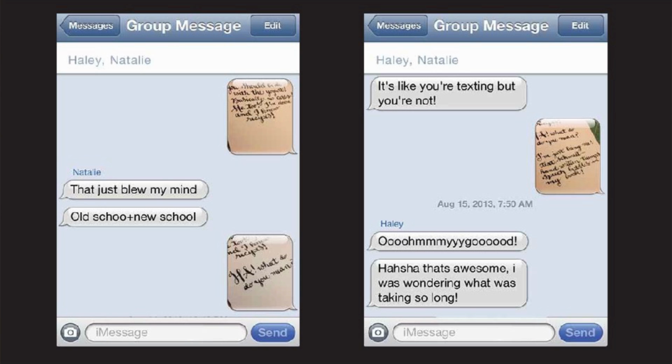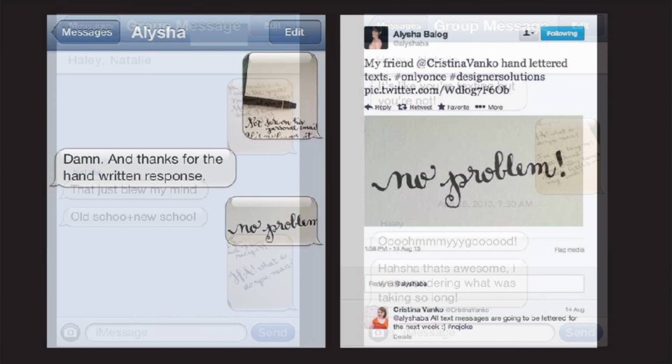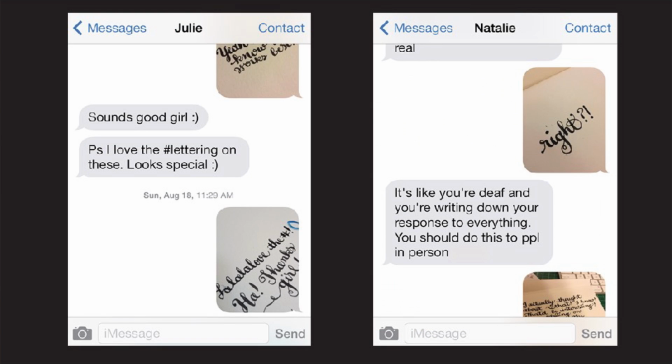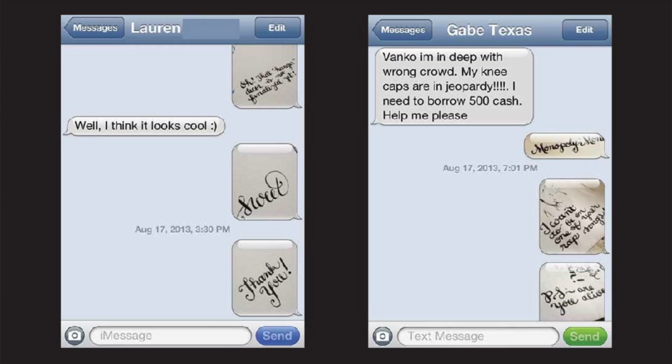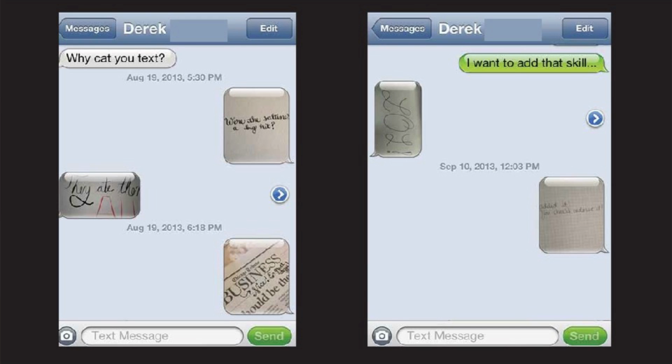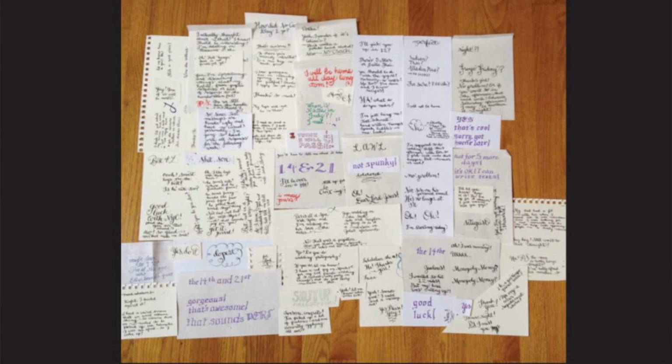Some people had their minds blown. Some people thought it was cool enough to share to social media. Some people took those elements of social media and used hashtags in their responses. Some people continued texting as normal. And some people even responded with their own handwriting. So this was my week of text messaging.